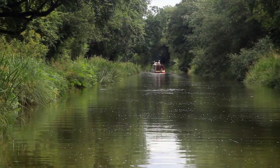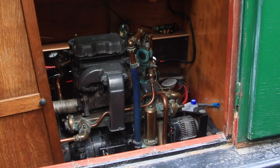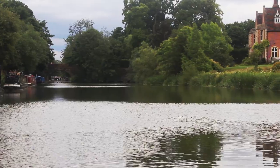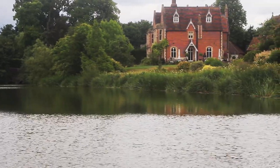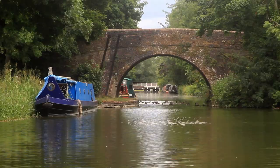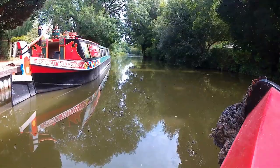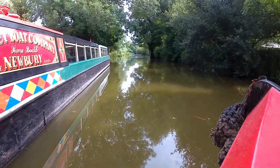We're now sharing locks with the First Lady. The boat's, that is, not the President's wife. She has a gorgeous sounding Gardner engine. Entering Kintbury, you can't miss the Victorian Gothic vicarage. Again, moorings on rings, and a pleasant village a short walk away. A horse-drawn trip boat also operates from below Kintbury Lock.